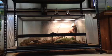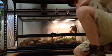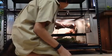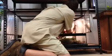Alright, so we're here at the Argus monitor enclosure. These guys are hissy. I'm going to get on this side so you can see him in the enclosure. And I'm going to make sure he knows I'm not food by putting this in his face. And now I can just go in there, grab him out of the enclosure.